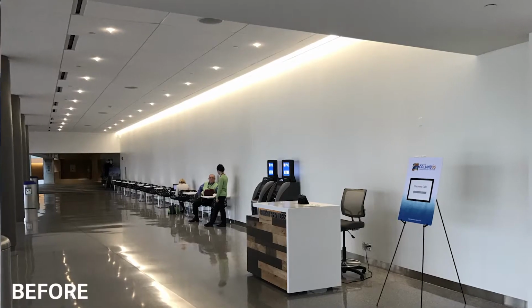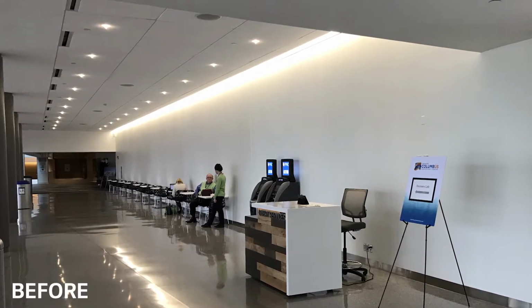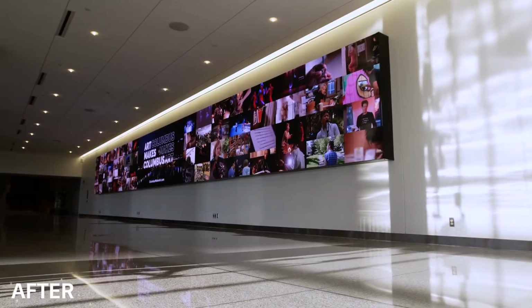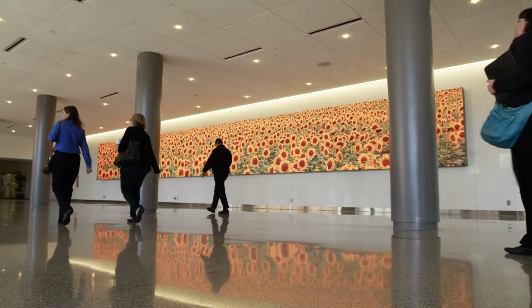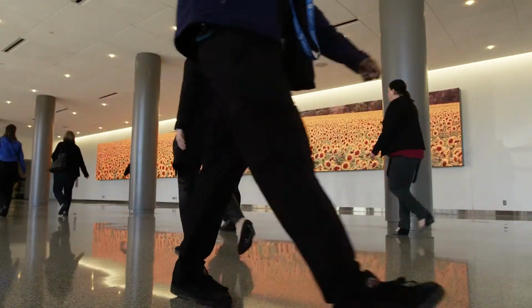Reese Brothers was brought on to figure out what we could do on this 100-foot wall that would be dynamic in scope and bring wow to the interior of the Greater Columbus Convention Center. And that solution was video art. We did an extensive amount of research to find a product that offered the quality we wanted within the budget constraints that we had. And we struggled for a long time until we found LG. And LG was clearly the best value solution for us.